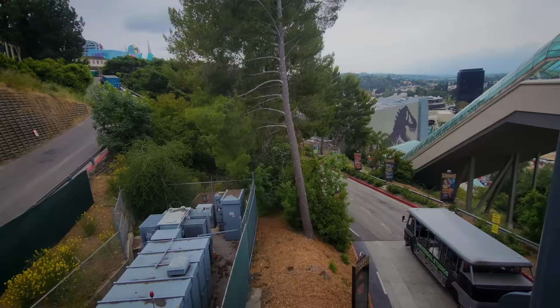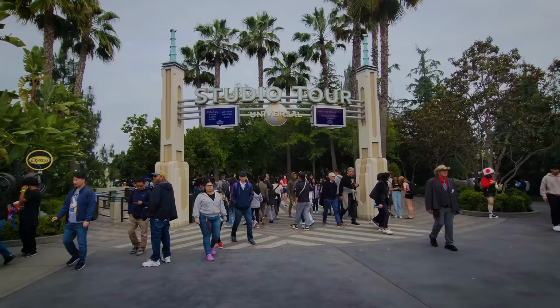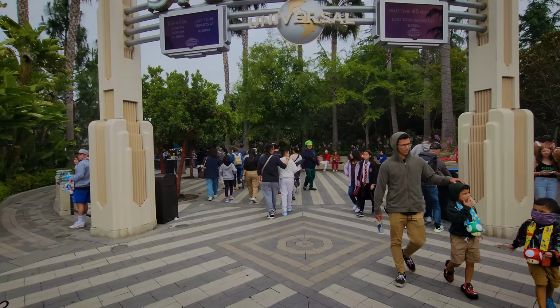There goes a tram right now. Let's get on that thing. 45 minutes standby for the studio tour. That's actually not bad for the studio tour. That's one of those attractions that almost always has an incredibly long wait.